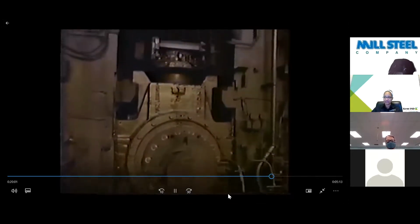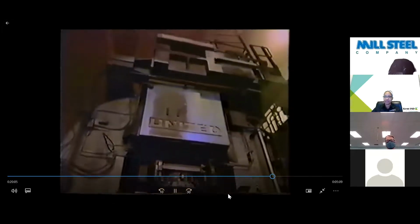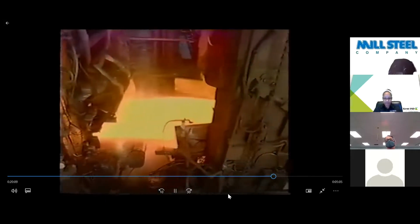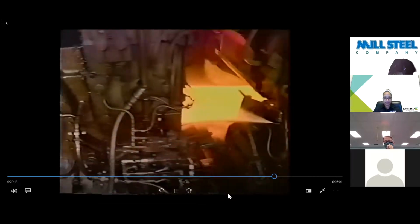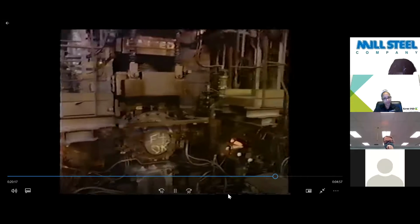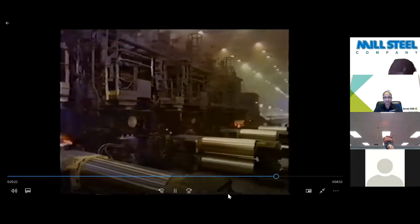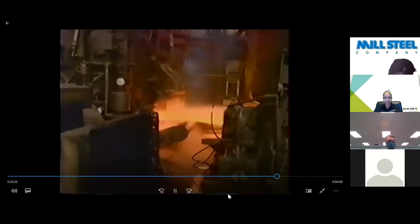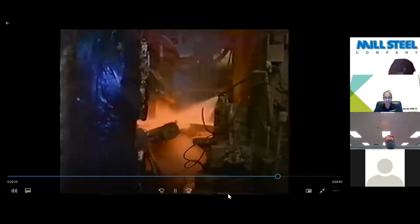Some of the most advanced technology in the world controls the 7 finishing stands of the hot strip mill. Only several feet apart, these massive rolls give the strip its final thickness and shape. As the steel passes through each stand, its thickness is reduced further. By the time the front edge of the strip clears the final stand, it may be traveling more than 25 miles per hour.